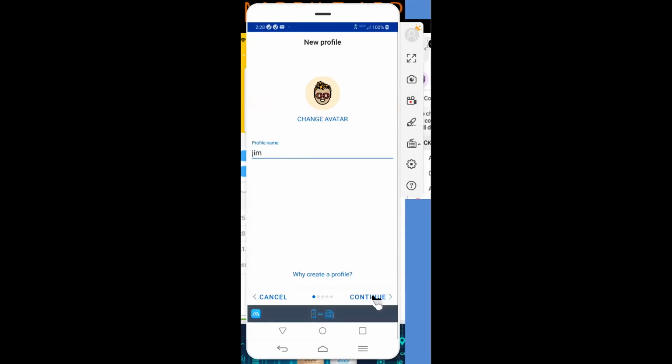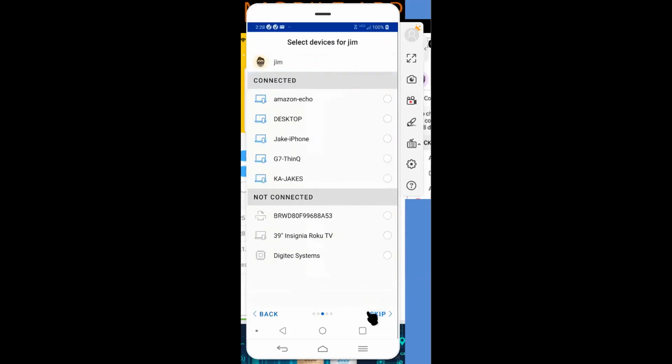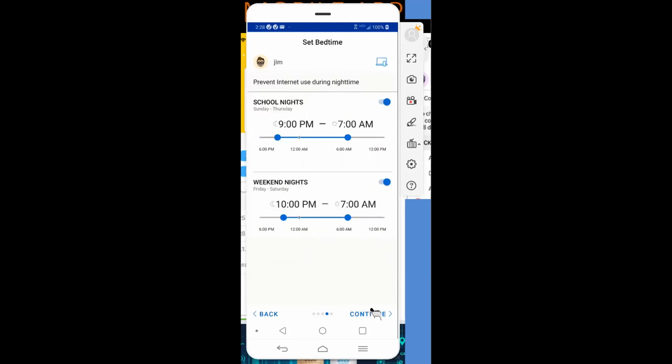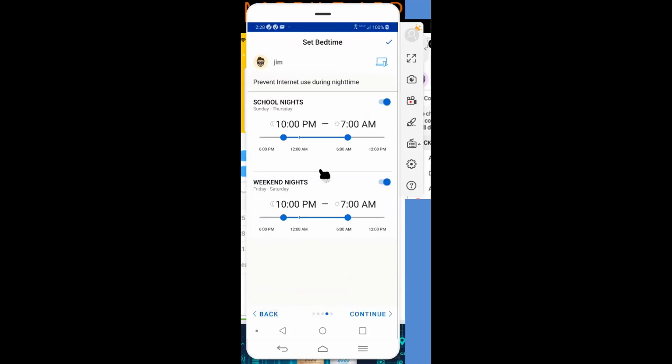Jim, continue. Yes. And then I can add. So let me add Jake's phone to Jim. And then, I want to offer him here. You can control what times, school nights, what time do you want them to have access, weekends, what times you want them to have access.